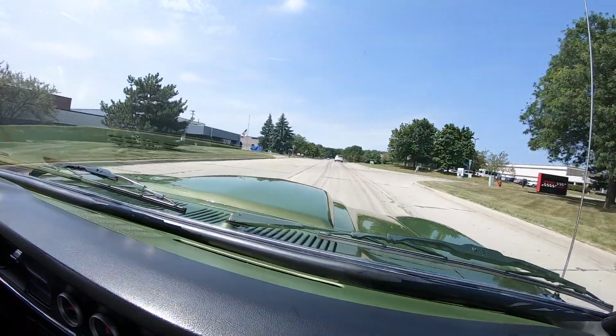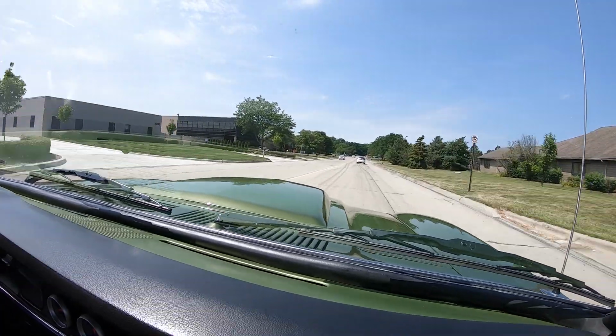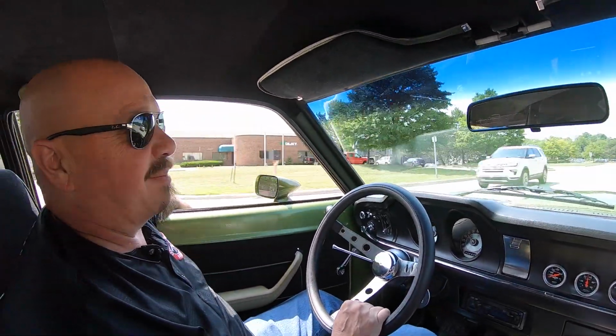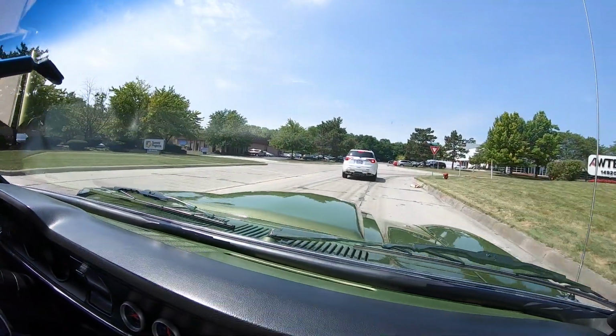I tell you what, I'm thinking about putting my brand new Mustang away. I might just drive this back and forth to work for a while. You want to talk about fun? We got the Woodward Dream Cruise coming up. I think I might just drive this in the Dream Cruise. I don't think I'll see another one. I know I won't. This thing is badass, guys.